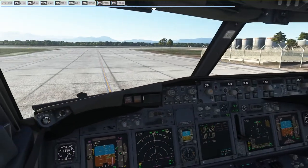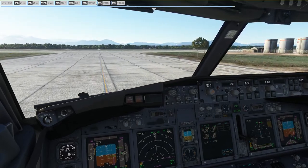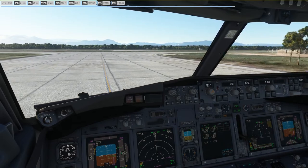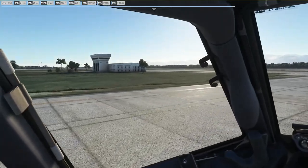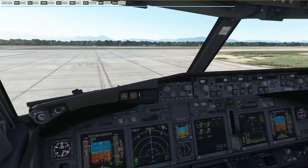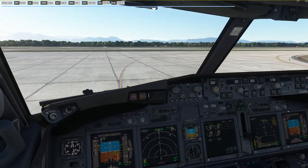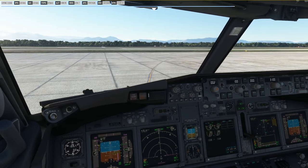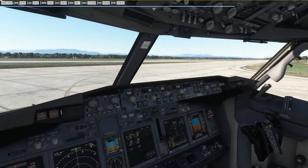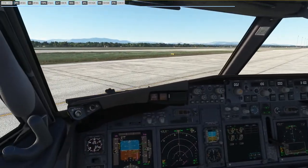Never landed on 36 right in Antalya. In the simulator, whenever I went here, I landed on 36 center or on 18 center. So it's the first time I'm actually seeing this part of the airport. Looks nice though. And the taxi is not much longer than I initially thought it would be, so that is good as well. So quite a wide turn over here, that's why I'm keeping the speed slightly above the 10 knots. And clear left, clear right.